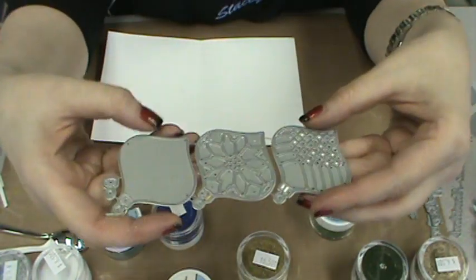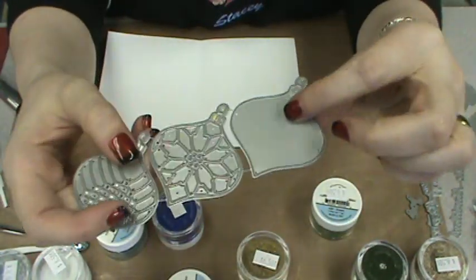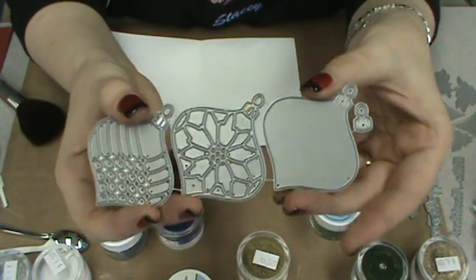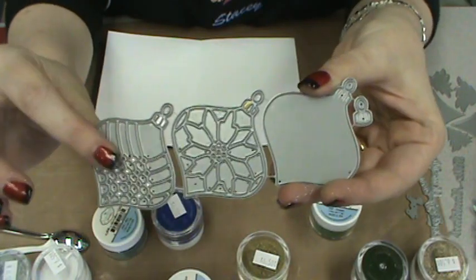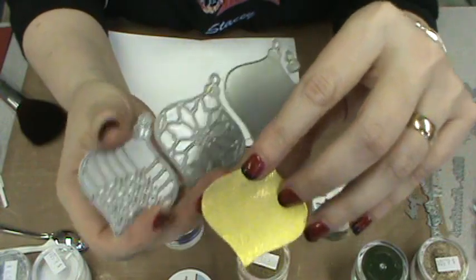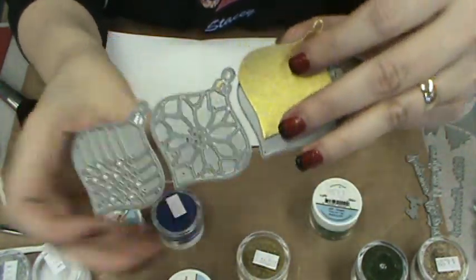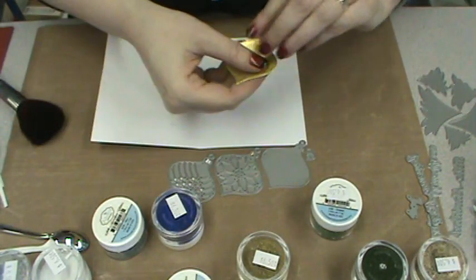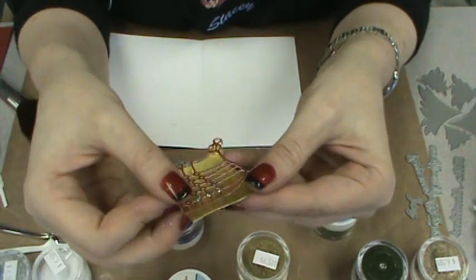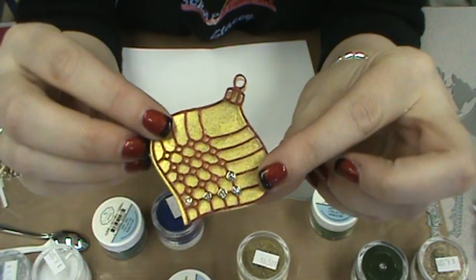Once again, Els has done an amazing job. She's given you on quite a few of her dies the silhouette and then the overlay. And so this ornament has a silhouette piece and then it has an overlay. And when I say silhouette, I mean a solid. Here's the solid piece that goes right here. A solid piece, and then she's given you two pieces that cut the most intricate, most beautiful overlays that you can mount onto the top to give you an amazing finished look.